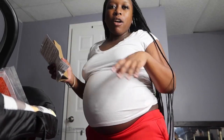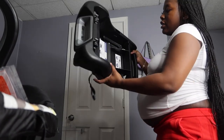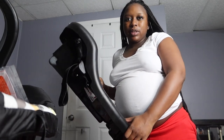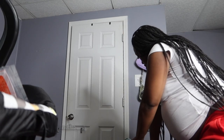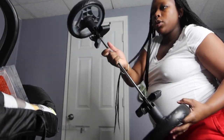So in Cobb County, y'all, they have this thing called car seat inspection. So your car seat has to get inspected or whatnot. So that's the car seat, and then this is the piece that comes with it. It clamps onto it at the bottom, so when I put it in the car, it's going to clamp on to this. And also, y'all, my car seat also clamps on to the stroller too. I got the stroller. These are the two wheels that go in the back.